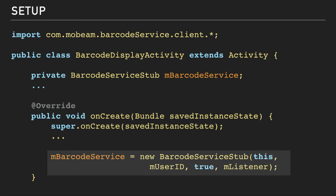Now we have a couple of parameters here, a user ID and a Boolean, which I've set to true. The user ID is just something that you can pass into the SDK. Every time a barcode is beamed, Mobeam actually gets notified. It's part of our licensing and accounting mechanism. And if you want to do per user accounting, then you can pass in a user ID so we can tell you how many unique user IDs were used.